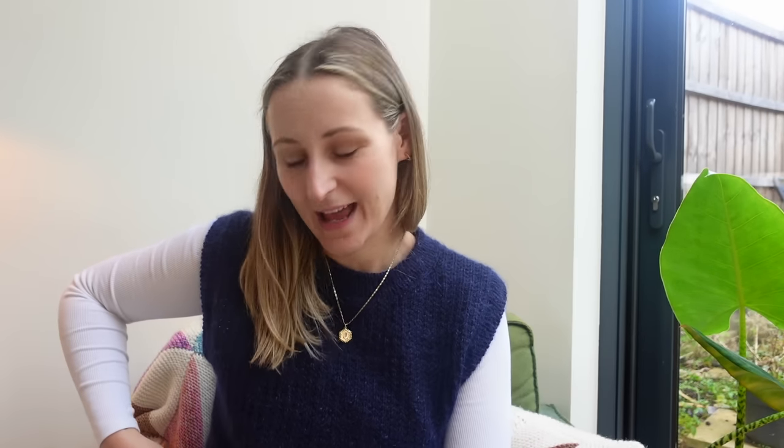So yeah, I did a little split hem, and I've been really, really enjoying wearing this and really enjoying styling it as well. It's a little out of my comfort zone. I'm not really a blue person, and obviously this is the darkest blue, it's basically black, but I have been finding ways to wear it.